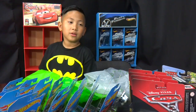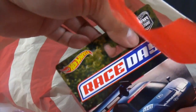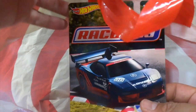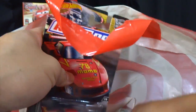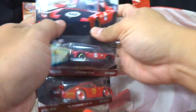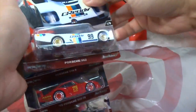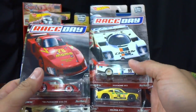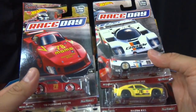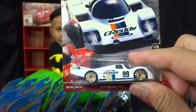And I picked some stuff up also for myself at Target. What's in my bag? I have no idea. Check this out. What is it? I opened some of these up last week already, right? Check that out. Wait, you got the waist. Check that out. Wait, did you find the white corner? Check that out. Boom. I got it. I got the whole race day set. These were hanging at Target last night too with the Cars 3 stuff. And we have all of them open already except the white one. The Porsche 962.